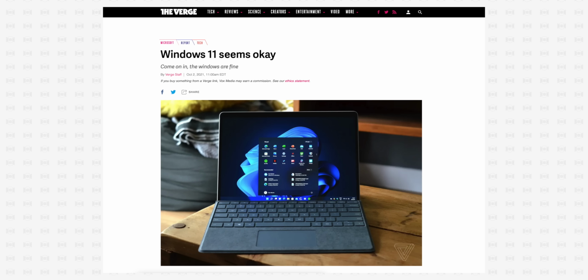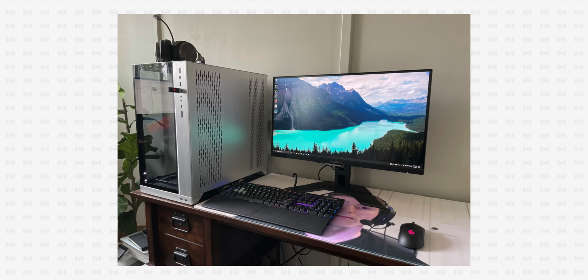Now look, okay, I am a Mac first user. I grew up on a Mac. That is the system that I'm most comfortable with, but I'm not a moron. I have used Windows before. I, in fact, use Windows almost daily. I have one desktop computer at my house, and it's a PC running Windows.